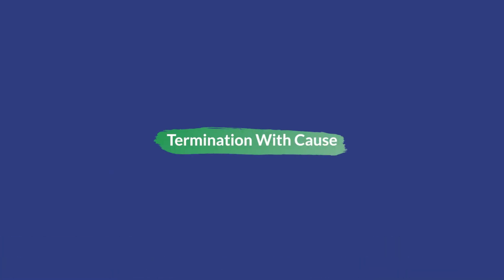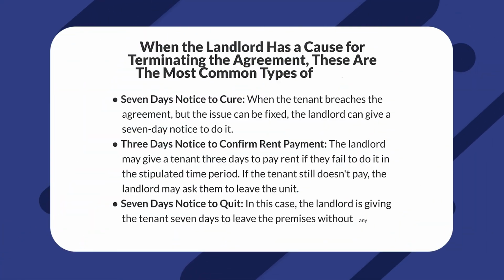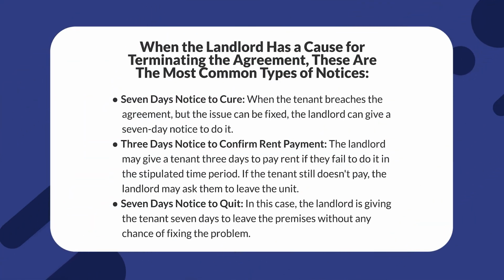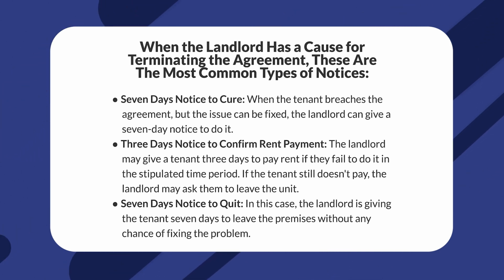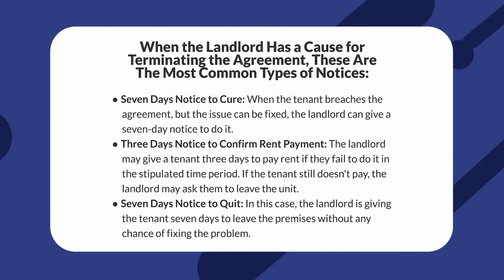Termination with cause. When the landlord has a cause for terminating the agreement, these are the most common types of notices. 7 days notice to cure. When the tenant breaches the agreement but the issues can be fixed, the landlord can give a 7-day notice to do it.